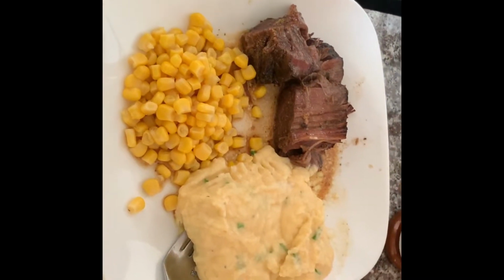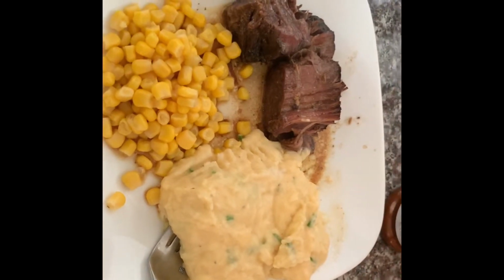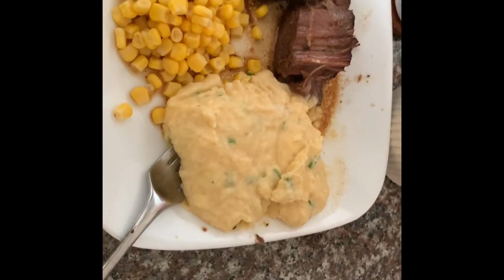We just had some corn and then some mashed potatoes. I just used the leftover bacon, chives, sour cream, and cheese from the night before. So yeah, this is what we had Tuesday night.